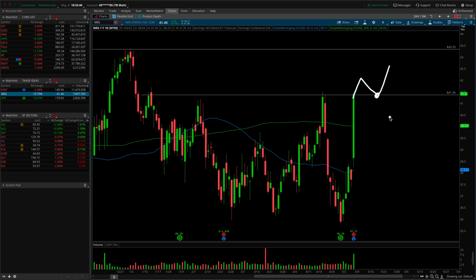The reason we're looking at longs inside of energy is because obviously the energy sector itself, as we saw, is continuing to break out to the upside. So it wouldn't be my first idea to go short here, but I also wouldn't call you crazy if you think that the entire market needs to pull back and sort of fall apart a little bit.